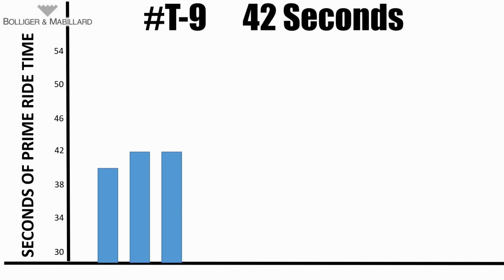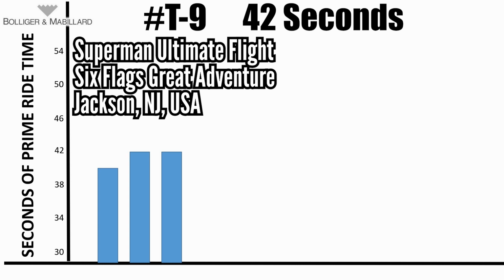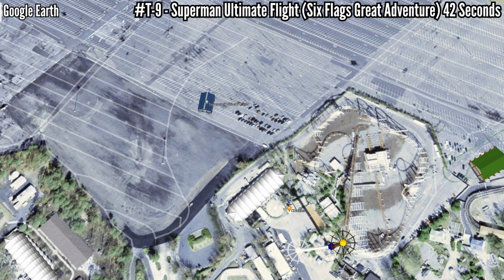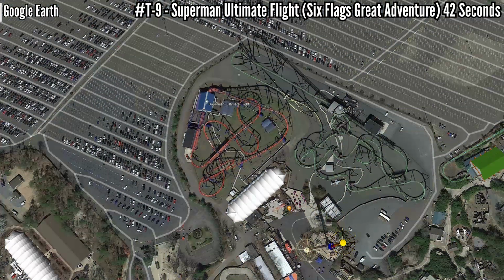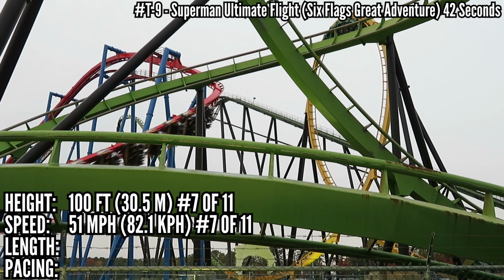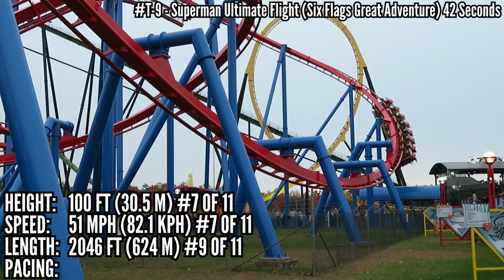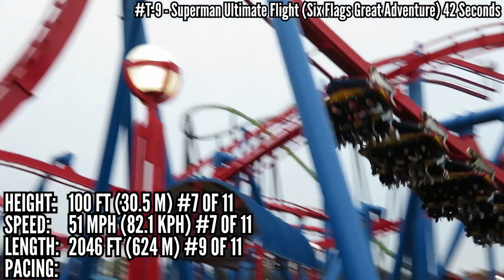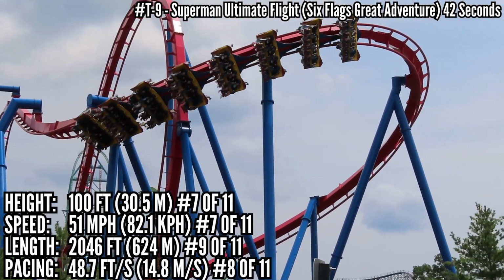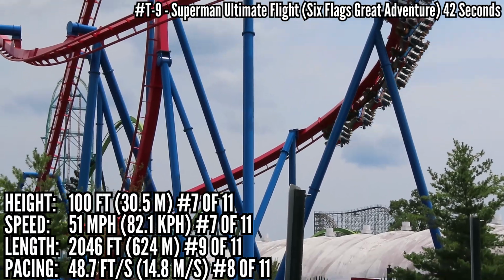Tied for 9th place with 42 seconds is Superman Ultimate Flight at Six Flags Great Adventure. There was no drama with this one. They plopped it right down in the parking lot, next to Great American Scream Machine, now occupied by Green Lantern. We won't waste any time here. Like the others, tied for 7th in height and speed. This one's a bit shorter than the one at Great America, so it's 9th in length. And since it takes the same amount of time to cover less track, the pacing is worse by about a foot per second, and it ranks down in 8th place.